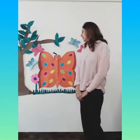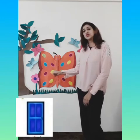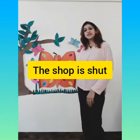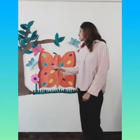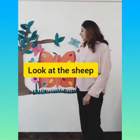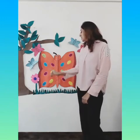Okay, now next one, shut. So what can we say? Is the shop open or shut? The shop is shut. Okay, now with the word sheep. Can you tell me a sentence with the word sheep? A simple one. Look at the sheep.